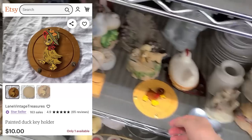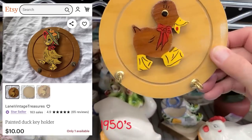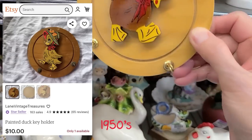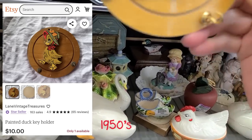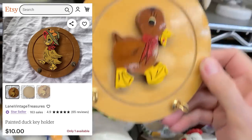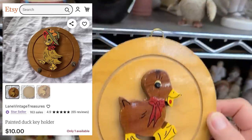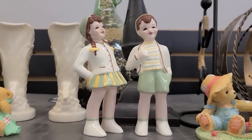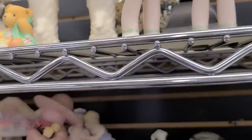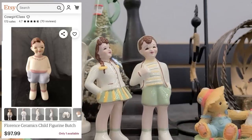Oh, that is cute. This is probably for hanging hot pads on. Isn't that sweet? Yeah. That's really cute. $2.99. That's funny. Really cute. Oh wow, look at these kids up here. Pretty sweet. This is huge, isn't it? Yes, oh my goodness. I bet it's pretty crowded.